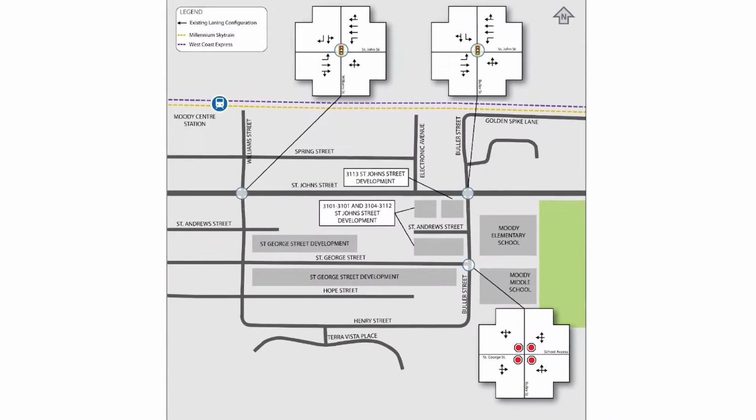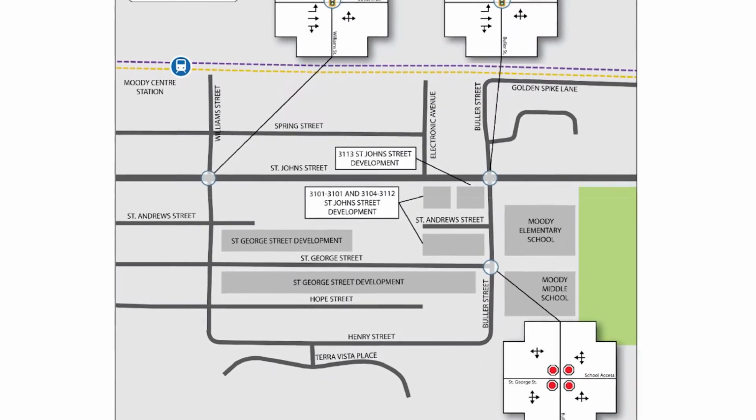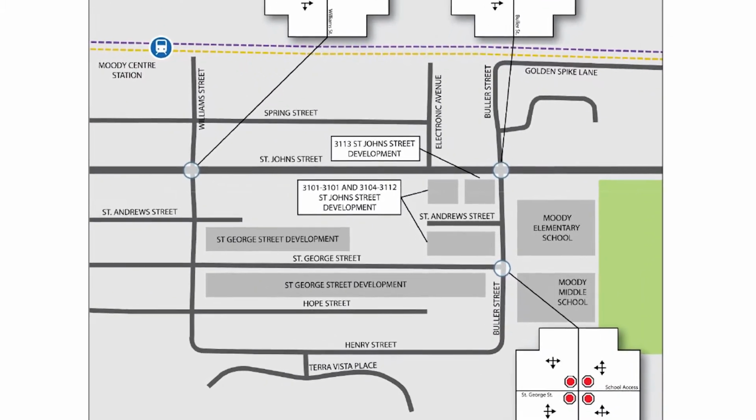Obviously, there will be some additional impacts on the local traffic network that can be mitigated by having the traffic engineers provide a model to the city engineers, and they can use that model to determine if any changes need to be made to intersections or to traffic signal timing and the like.